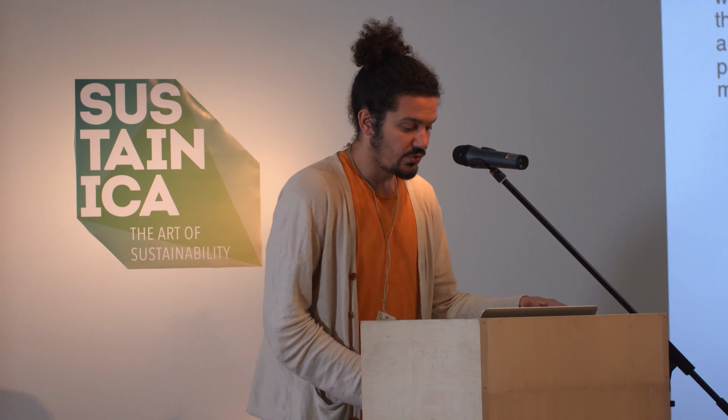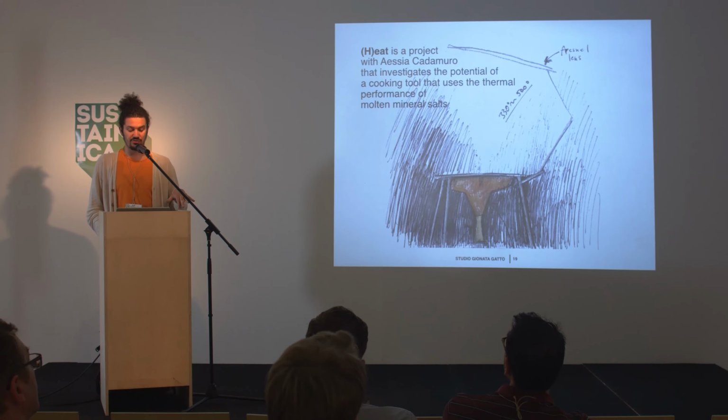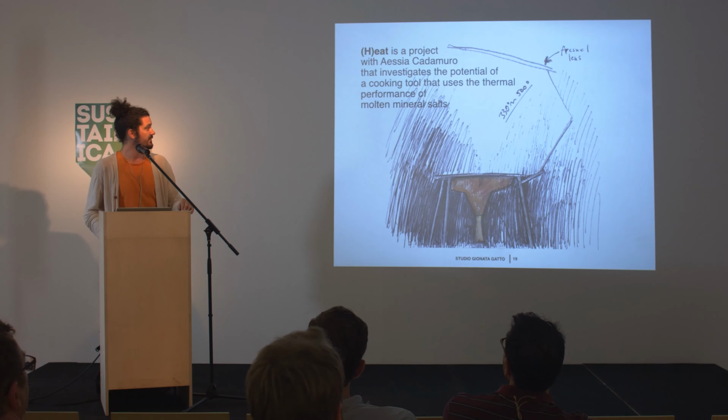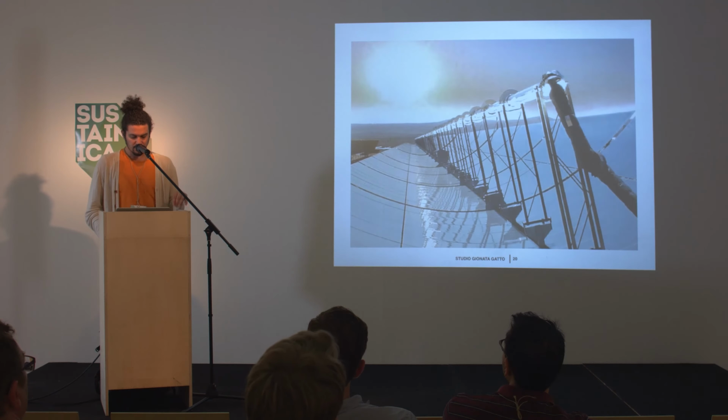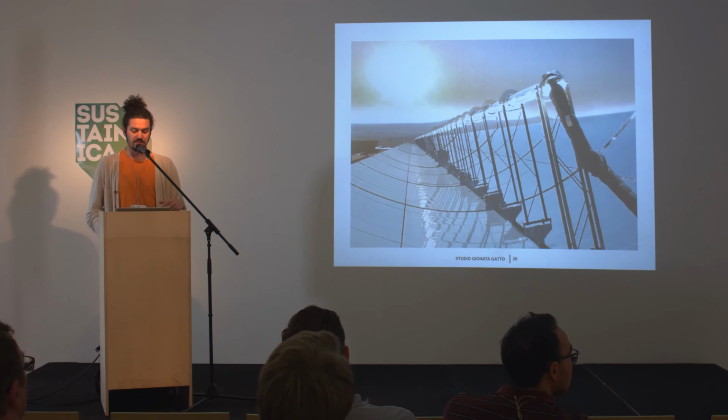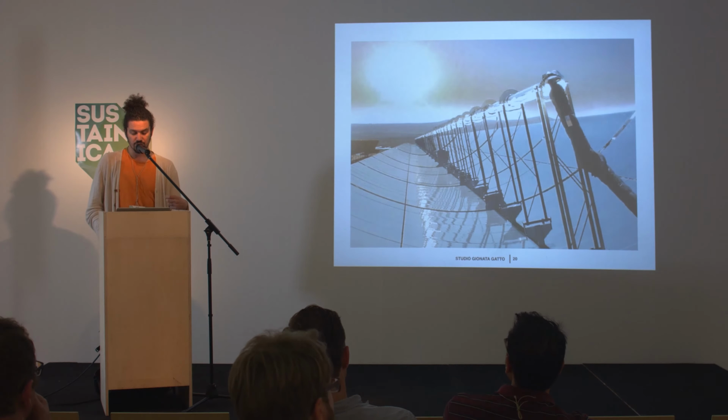So this is another work that I'm currently developing with Alessia Cadamuro, another designer, and it investigates the potential of a cooking tool that uses the thermal performances of molten mineral salts. So we actually started from this concept that was developed in the States, and they are energy collectors which contain minerals that melt over 180 degrees, more or less. Once the sun melts them down and they get to a liquid state, in order to return to a solid state, they emit energy in the form of heat.